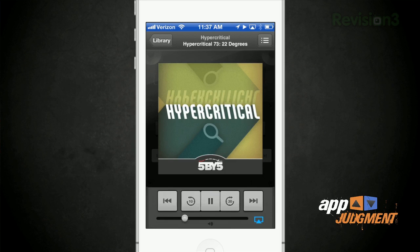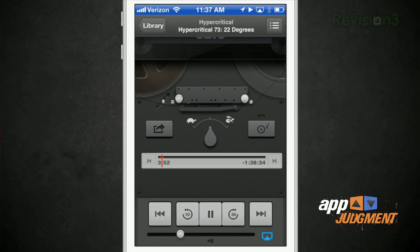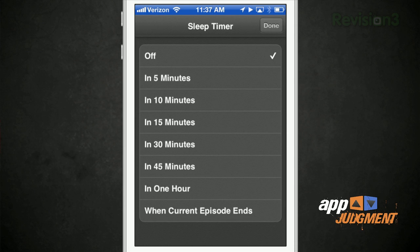So, now that you've had a chance to play with it, will you? It's actually really good. It's well designed. It works really well. One of my favorite things about it is you don't have to download the podcast to start listening. It just immediately starts streaming as soon as you tap on the show that you want to listen to, and you can download it in the background, very much like Downcast did. So it's one of my favorite features.